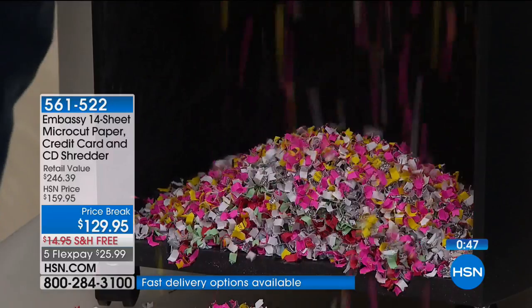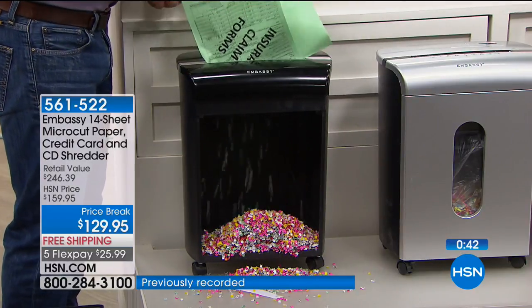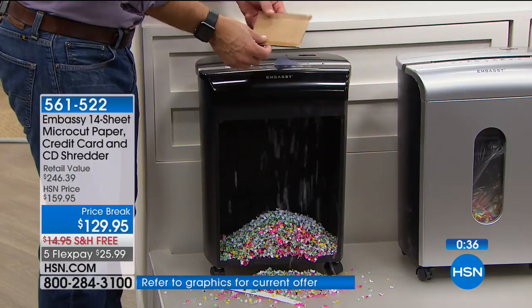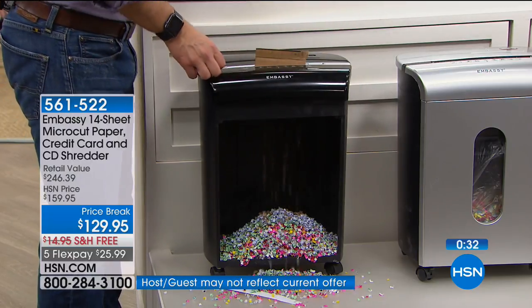And you do not realize how many staples are in your mail until you have to take each and every one out before you can shred it. That come in the mail, that are in the files, that you want to finally get rid of because you don't need them. The stuff that comes in the mail. Have you ever had a cardboard with your mailing address label? This is hard cardboard. Look at this. I can't believe it can do cardboard.